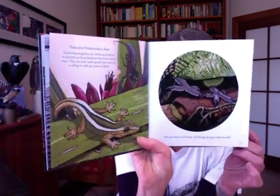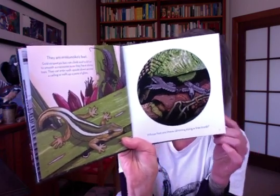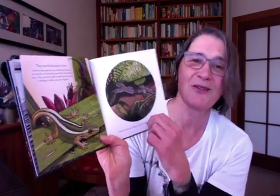Whose feet are these, climbing up a smooth flax leaf? What do you think? I think you can guess this one. They are mokomoko's feet. Gold-striped geckos, there's a particular kind of gecko, is a gold-striped gecko. Gold-striped geckos can climb and hold onto smooth surfaces because they have sticky toes. They can even walk upside down across the ceiling or walk up a pane of glass. These are my favourite geckos.